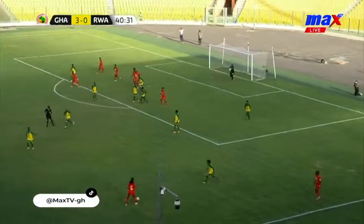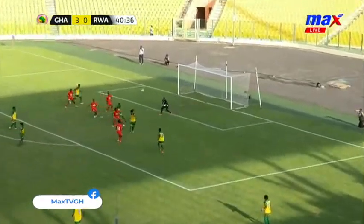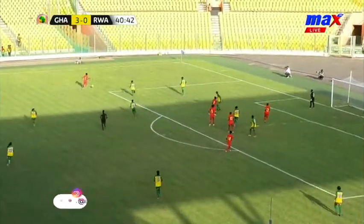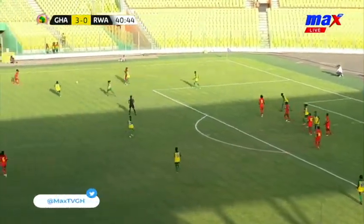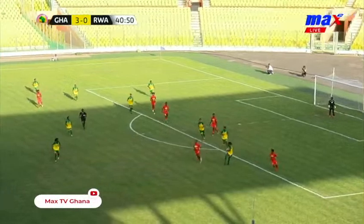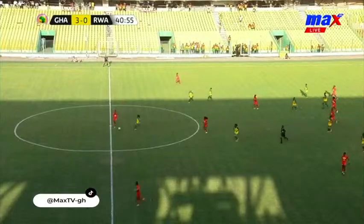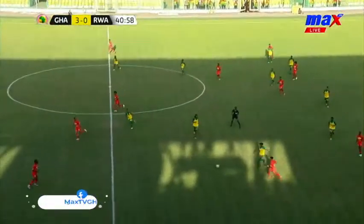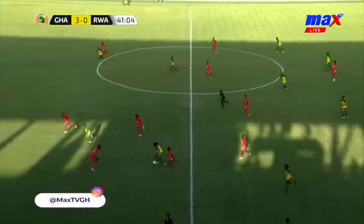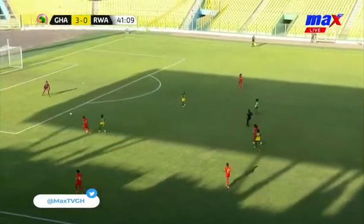Portia Boakye to Jennifer Cudjoe. Jennifer to Portia Boakye, and Adansini clears the lines for Rwanda, only as far as where Anastasia Achiaa is, but it has been fended away by Zawadi of Rwanda. So because the fourth goal was ruled offside, it means the scoreline still remains Ghana 3, Rwanda 0, with just 4 minutes to end proceedings for the opening half.